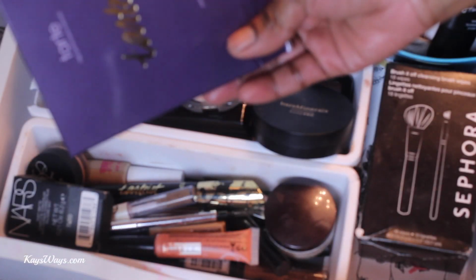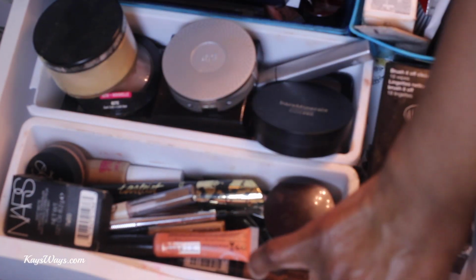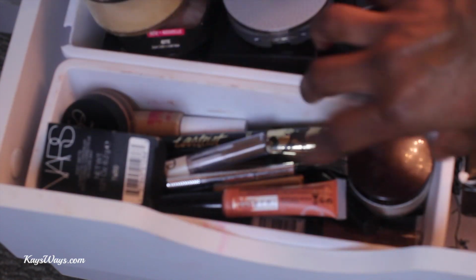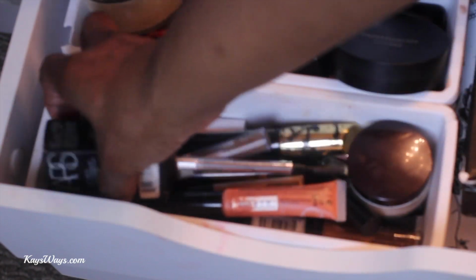And also I have my Tarte Tartiest Volume 3 Contour Palette, which has been my go-to. I absolutely love that. But basically on an everyday basis, I tend to work out of these two baskets here up front. So we're going to go into this.